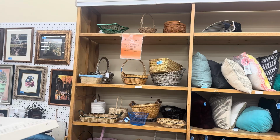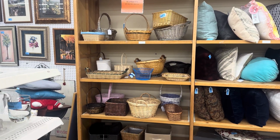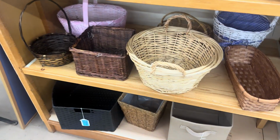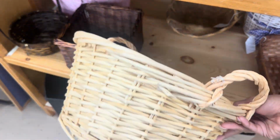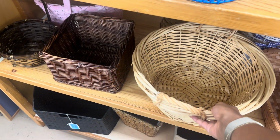You guys should be proud of me because I have not purchased a basket probably since early in the summer. I love baskets, especially from the thrift store. They're always so affordable and there's so many uses for them. I love storing blankets in them.